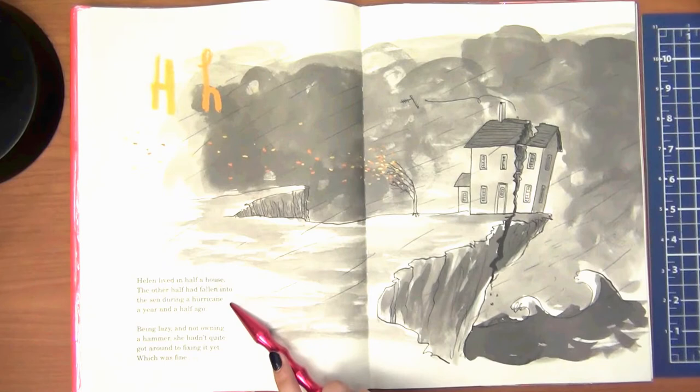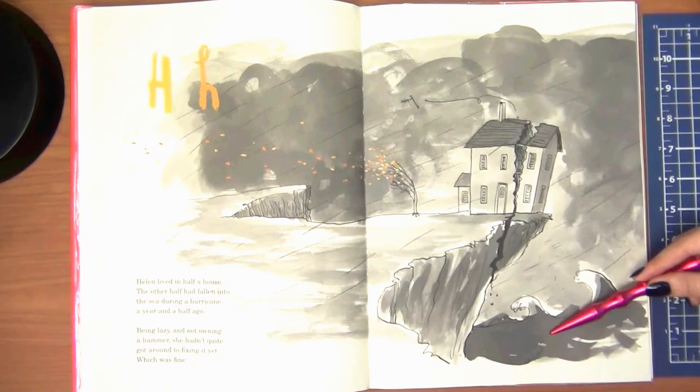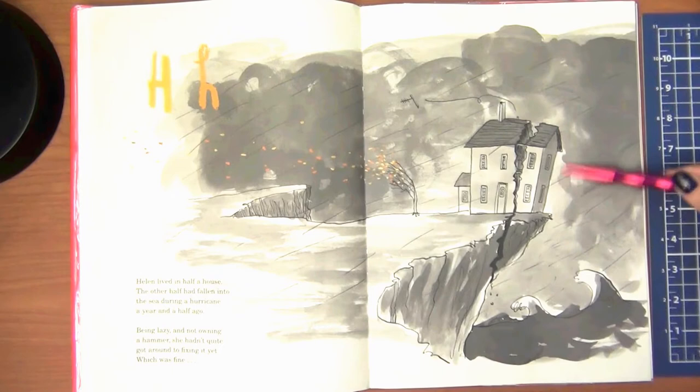That looks like it could be a problem, Helen. I mean, half of your house is in the sea. How are you not dead? Is your insurance even going to cover this? You should probably do something about that quickly.